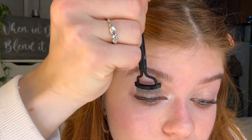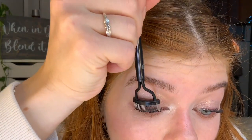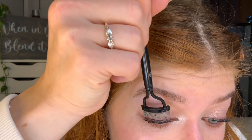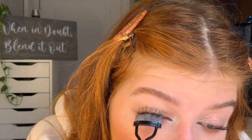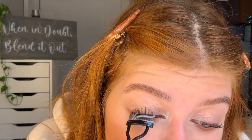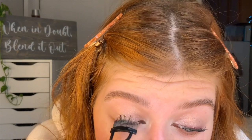It's okay. I'm gonna take my little lash comb thingy here. I find it easier to always go from above down. Ooh, yeah, I felt that. I feel like going down does ruin the curl just a little bit. Yeah, you can already see the curl go down a bit. Let me see if I can go up. Okay, see, going up seems to be a lot harder because I can't really get it in between the lashes.